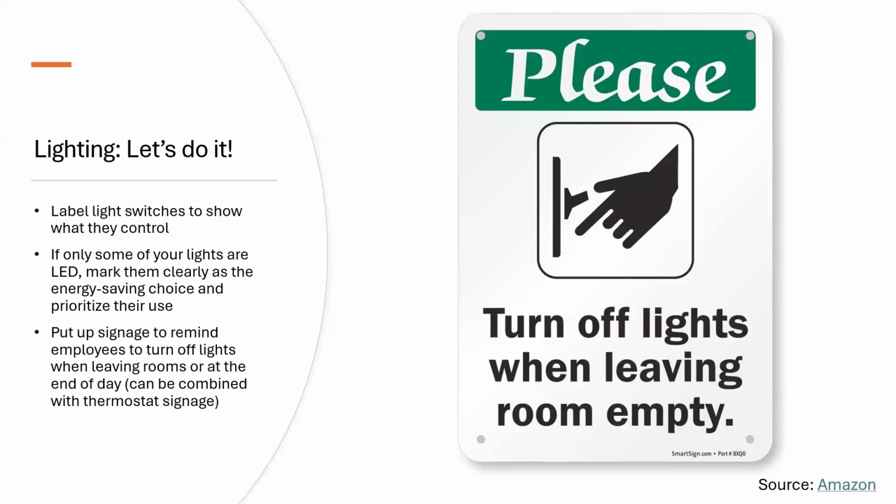So let's do it. If you have complicated light switches like we do at our office, you might want to label them to show what they control, so people are clear on which light switches control what. If some lights are LEDs and some are not, and they're lighting the same area, you want to put preference towards the LEDs. If there's a way of doing that, whether it's by signage or removing certain lights if you can, that's a great idea. And then just reminding people to turn off those lights.